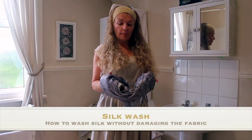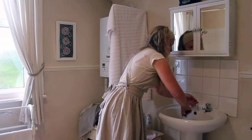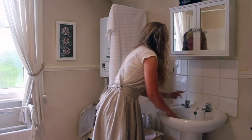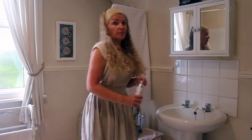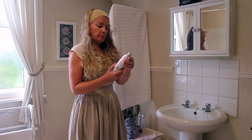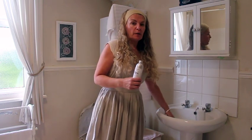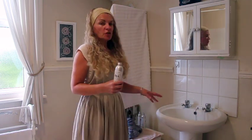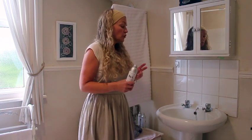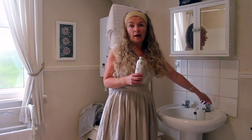Okay, so first up I'm going to wash this silk dress. So the first thing that I would do is fill the sink with cool water. It has to be cool water. And I think this says up to 15 caps of liquid to go in the water. So I'm going to fill this up so that it will pretty much cover the garment, because one thing that you need to be aware of with silk is you don't want to squeeze it too much. So I'm going to show you at the end.